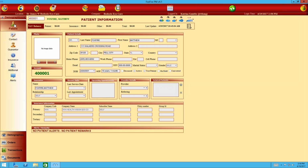My car's going off, like the alarm. That's weird. Hold on 1 second, guys. I just got notified my car alarm's going off. I have to go fix it. 1 second.